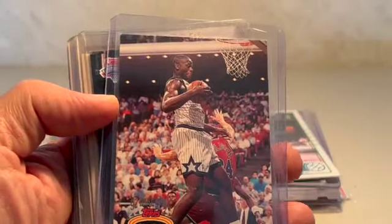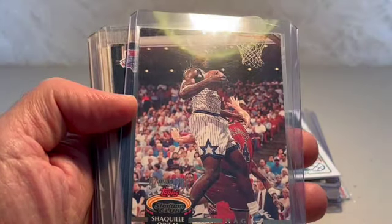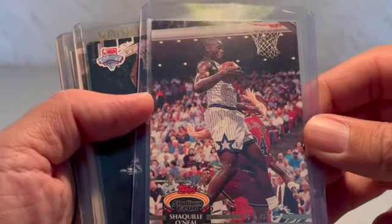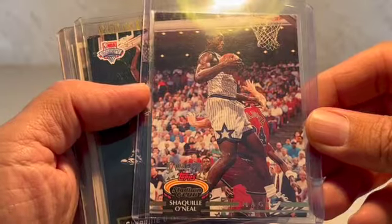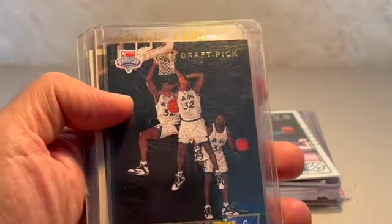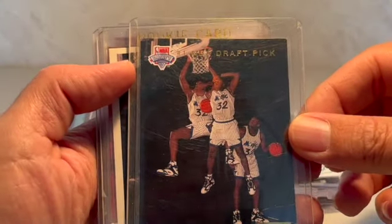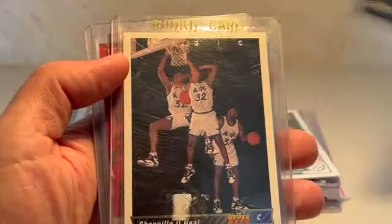Probably, obviously the gold will be better. The bronze I think is even better than the silver, surprisingly. And next we have 5 Shaquille O'Neal cards. 3 of them are rookies, like this Top Stadium Club. And then I've got, I think it's the NBA Hoops draft pick, Shaquille O'Neal.